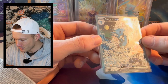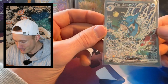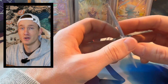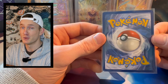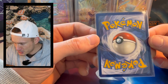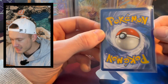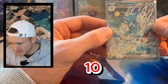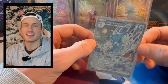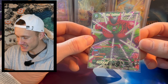And then the last promo, I think, of the lot is the Kingdra promo, again from Shroud of Fable. These promos and the artwork are so sick. I probably like the promos more than any of the other cards apart from the Persian card from Shroud of Fable, and I'm still searching for that card. Centering looks good. The corners look pretty good in my opinion. So I think this guy is going to get a 10, and the centering in the front looks good too. Yeah, 10.